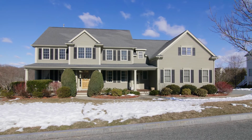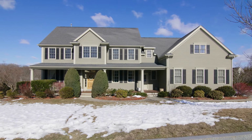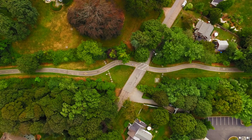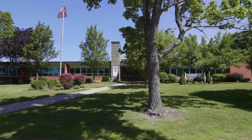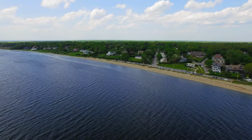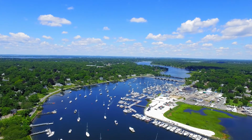This home is conveniently located in the highly sought-after neighborhood of Atlantic Crossing, within a few blocks to the East Bay Bike Path, Rhode Island Country Club, and the acclaimed Barrington schools. Take advantage of the town's coastline and visit the town beach and Barrington Yacht Club.